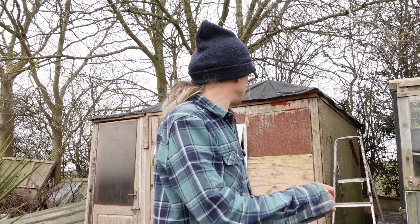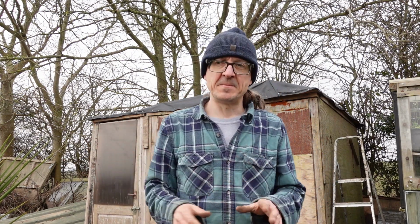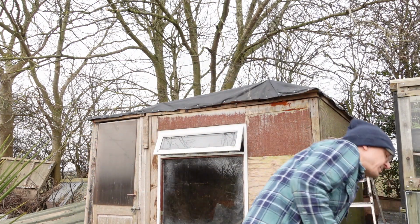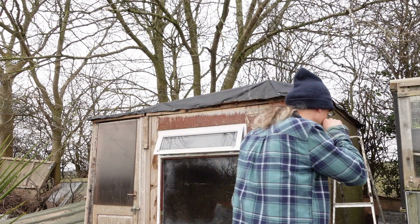I'm going to leave it for today now. I'm not going to put the metal on yet, so I'm just going to see if there's a runoff of just the plastic by itself. So hopefully there won't be standing water next time I come down.